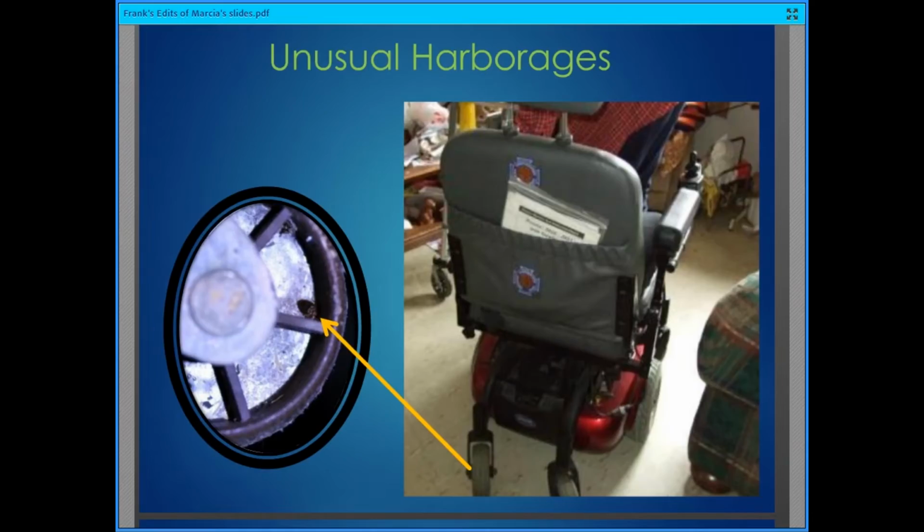Backpacks, books, clothing, and even wheelchairs going from home to school provide bed bug harborage and transport on staff and students. See the bed bug hiding in the wheel? Wheelchairs should not be overlooked.